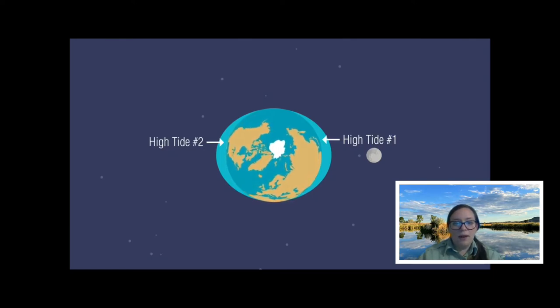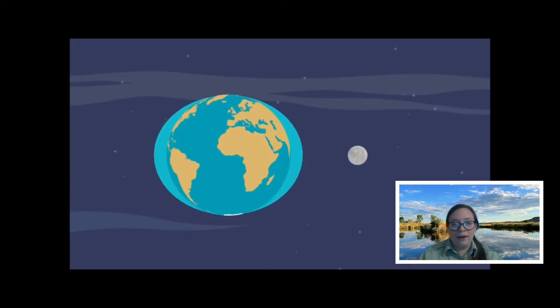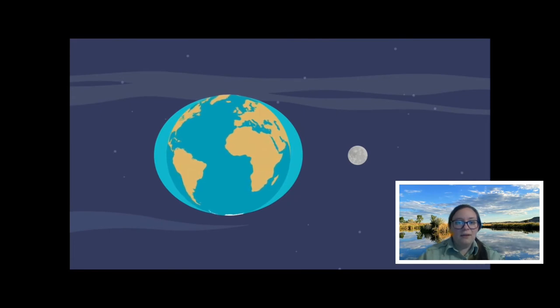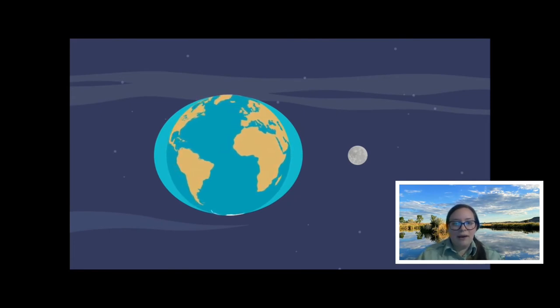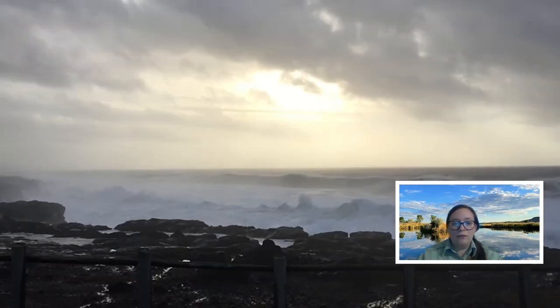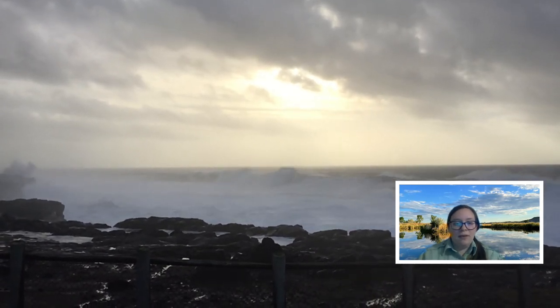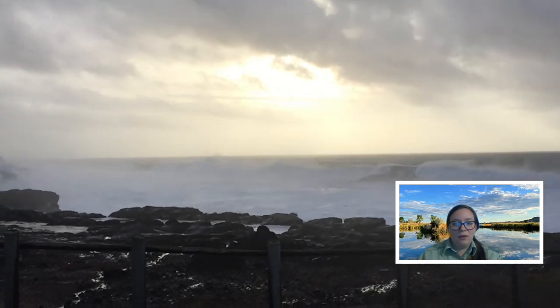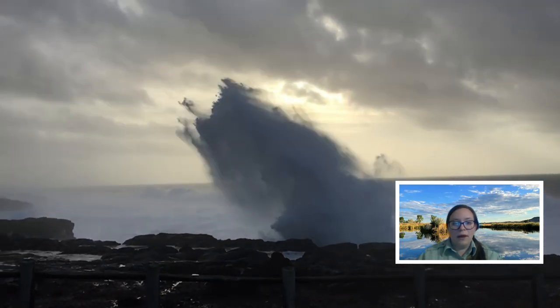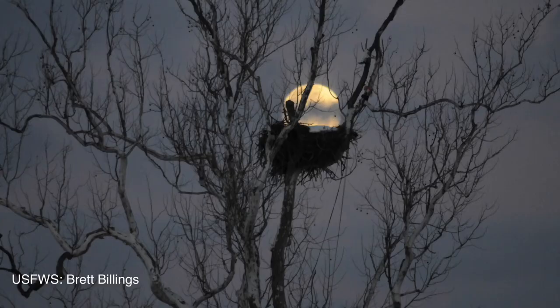The earth rotates through each bulge once per day, resulting in two high tides every day and two low tides every day. Extreme tides are called spring tides, but don't be confused by the name. These tides actually occur about every 2 weeks during the new and full moons. During these moon phases, the alignment of the sun relative to the earth and moon also exerts a tidal force on the earth, causing more extreme tides.